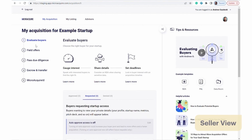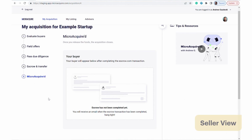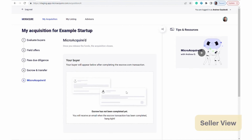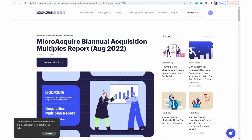And this is a workflow that we've been building to really simplify and standardize selling your startup without all the typical headaches you see in the market today. And once all this is completed, you've been successfully MicroAcquired. Now, some other items I wanted to point out is, as a seller, we have an example data room. We have tons of different resources.